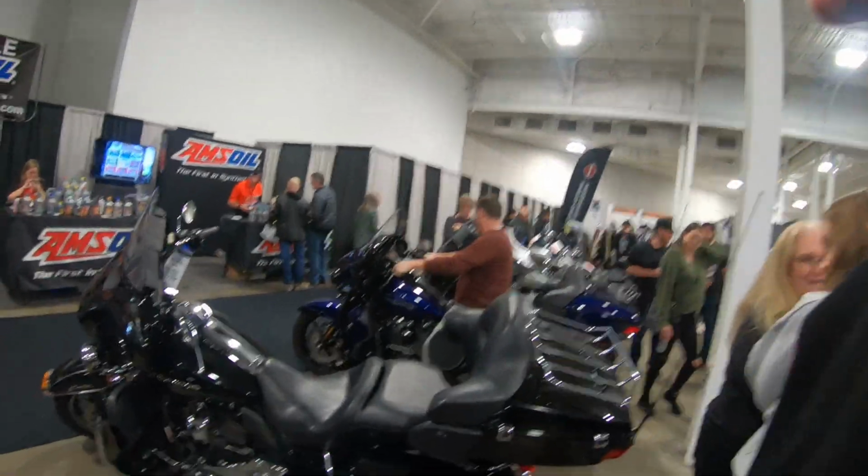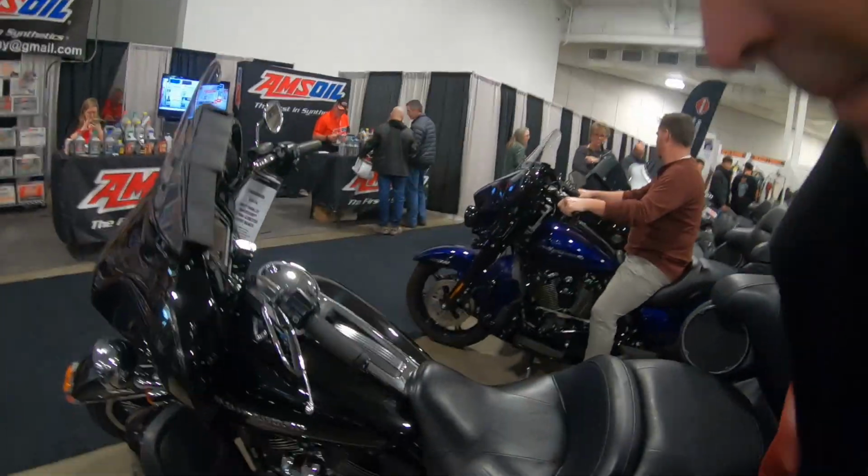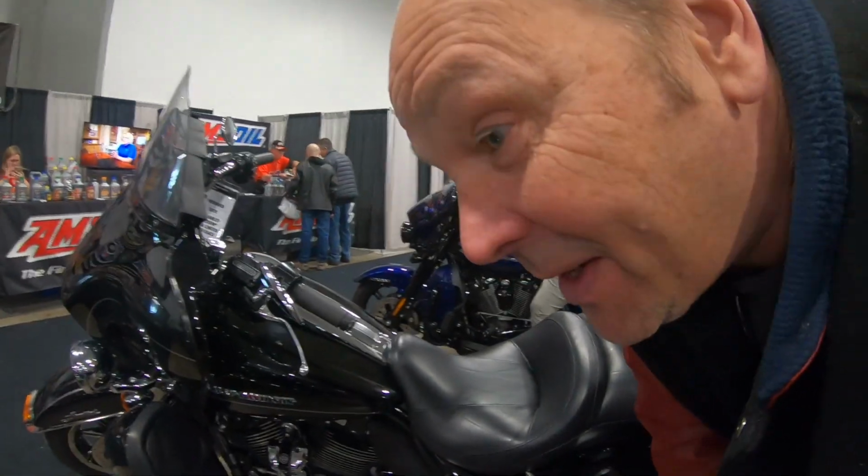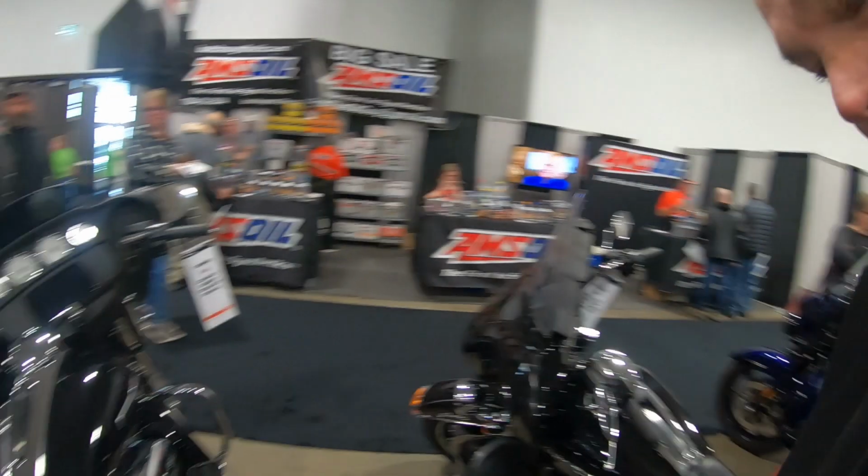So right off the bat, the first thing you see is some nice Harley Street Glides and whatnot. They're pre-owned. Pretty cool. I like how they're nice and slung down low, so you don't have to be top heavy at all. As heavy as these bikes are, they're easier to handle because everything's just down on the ground. It's really nice.